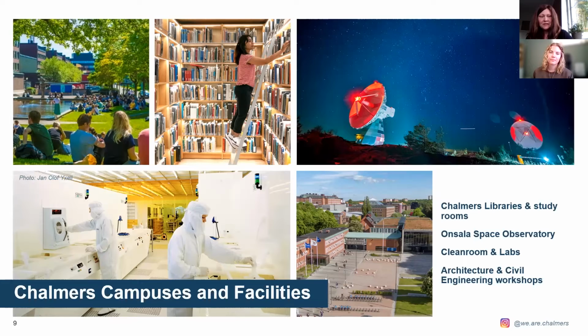So we have two bigger campuses in the city. One main campus, the biggest one, in Johanneberg, that you can see down on the right and also up to the left. And we also have a space observatory that you can see up on the right. That's a picture from Onsala, which is maybe 40 kilometers outside of the city. And we have great facilities like the clean room that you can see down on the left, which is a world-class facility that we have on campus Johanneberg as well.